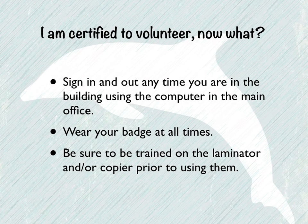You need to sign in and out anytime you're in the building using the computer in the main office. Make sure you're wearing your badge at all times. And before using any equipment such as the laminator or the copier, make sure a staff member trains you on how to use those. The worst thing that happens is the laminator turns up in itself and you just feel bad.